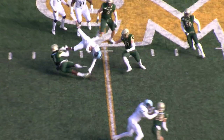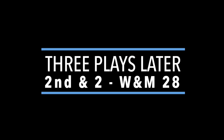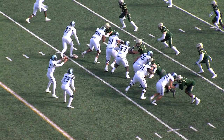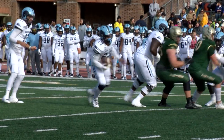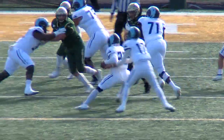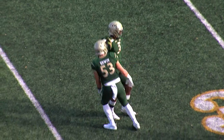Pitch back right side, that's Isaiah Coulter, and he is upended behind the line of scrimmage, Isaiah Laster. He fumbled the football, let's see. Naeem Jones of William and Mary, they're already pointing towards the Tribe. Coming out with a big play last week, Gavin Johnson.